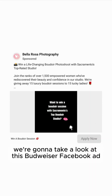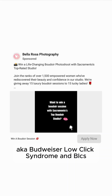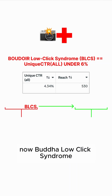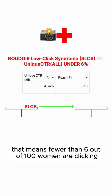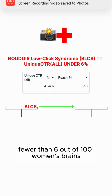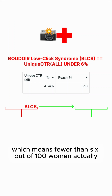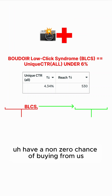All right, y'all, we're going to take a look at this Boudoir Facebook ad and diagnose it if we believe it has BLCS, aka Boudoir low click syndrome. Boudoir low click syndrome is when the unique CTR of our Boudoir Facebook ad is under 6%. That means fewer than 6 out of 100 women are clicking somewhere on our ad, which means our ad is entering fewer than 6 out of 100 women's brains, which means fewer than 6 out of 100 women actually have a non-zero chance of buying from us.